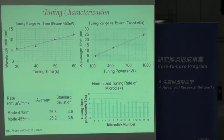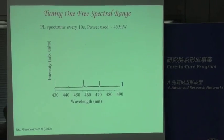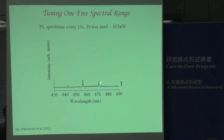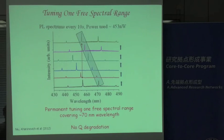Now, how long do you need to shift, or how long do you need to tune? Well, of course, one free spectral range. So if this is the difference between the modes, you want to bring this one to here. And if you keep doing it just by radiating every so often, you actually can tune over the entire spectral range. So that's good, and there is no mode degradation.